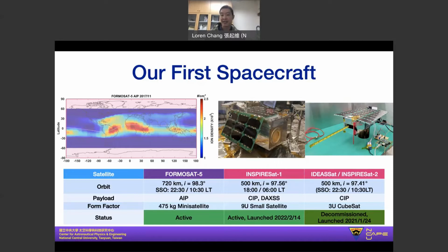The second spacecraft that carried CIP, which kicked off in 2017, was IDEASSat, which was essentially the second small satellite funded under the INSPIRE consortium. Now, IDEASSat was developed entirely in-house here at NCU, but with input and technology sharing between the different INSPIRE member universities. So the immediate benefits of being able to include instruments aboard small satellites is apparent in terms of being able to greatly expand the number of observations we have available using AIP and CIP type instruments.